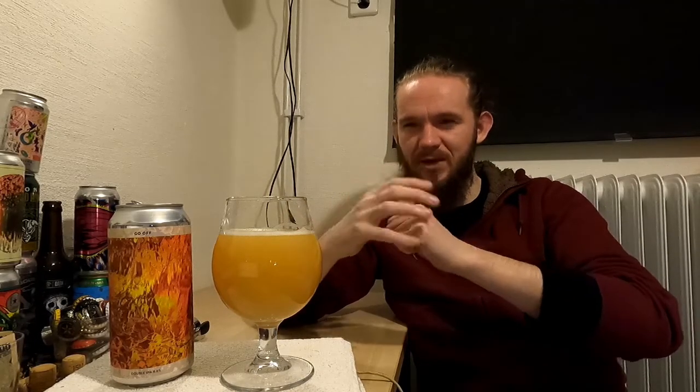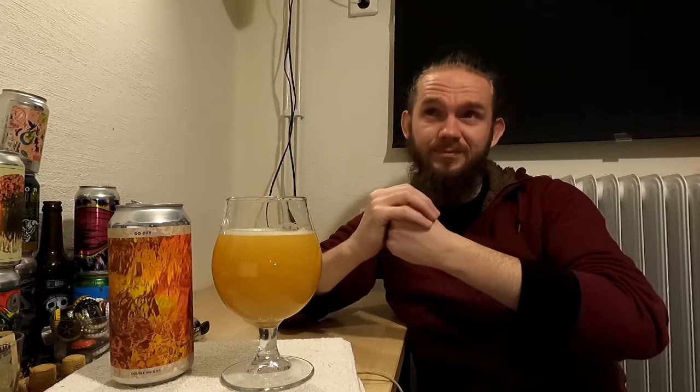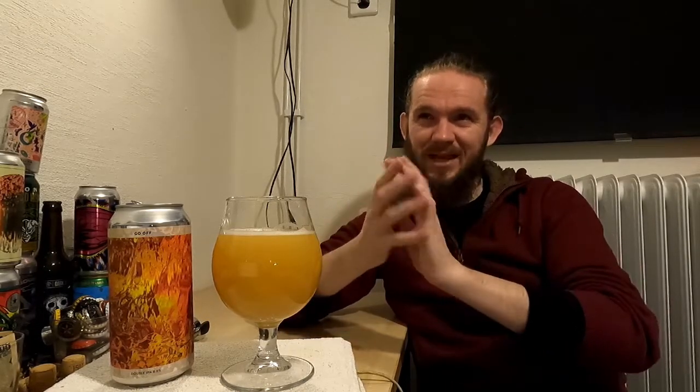So the melon from the Cashmere and the tangerine notes, the mandarin notes, sorry, from the Azaka are just kind of mixing together. You can really smell that, and it's quite an unusual aroma in that sense.